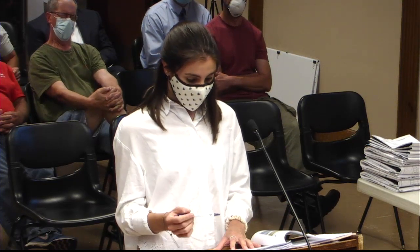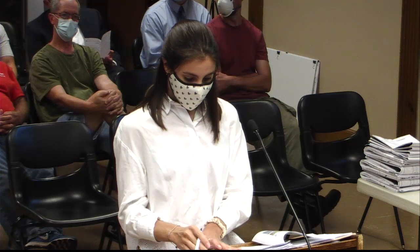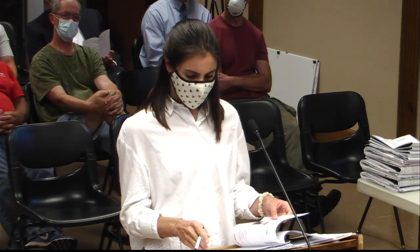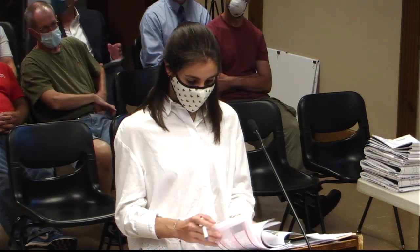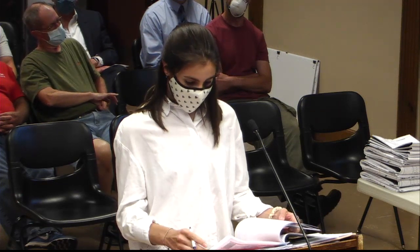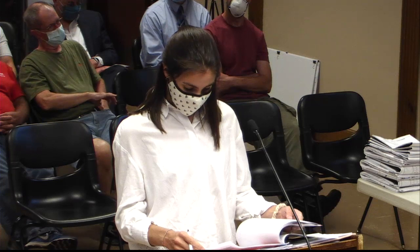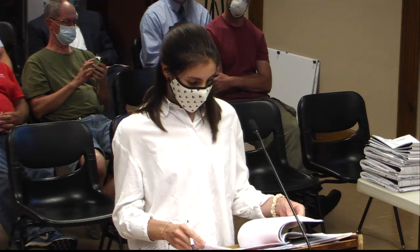I did want to make one note. I'm happy to leave this as a copy with the board when I'm finished. We provided a spec sheet for some Bovier modules that unfortunately we will be unable to use due to supply constraints. So we've identified a different module from a manufacturer called Longi. They're still bifacial modules of a similar size. They do still have anti-reflective coatings, which I know were brought up as a concern last time. So I'm happy to leave this copy of a spec sheet with you all if you would like to keep that.